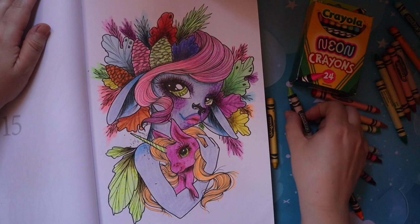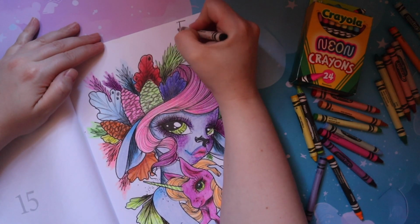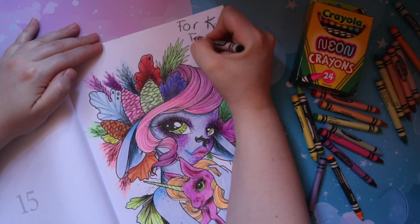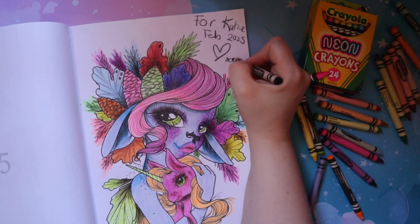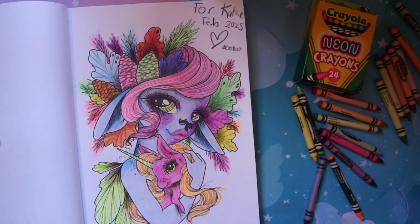Oh, actually, let me write what I wrote on the other page. February 2025. Okay, that is for my beautiful cousin Katie.